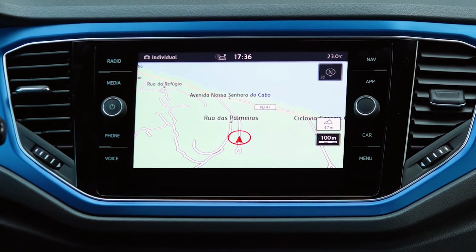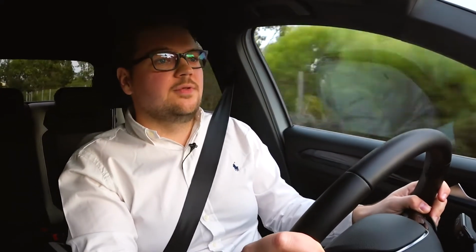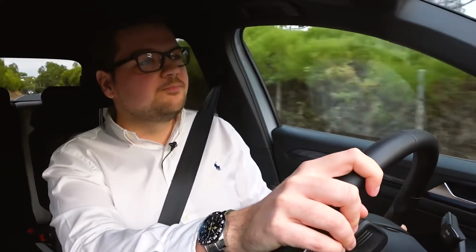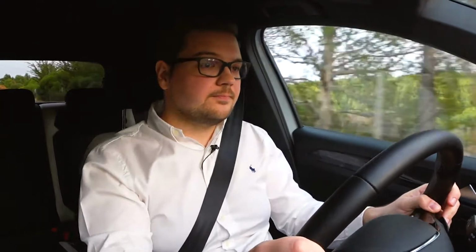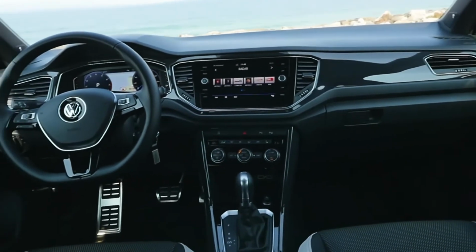And this is not new, this is actually quite old, but if you compare it to the 9.2-inch system, for example, in the Golf, where these turning knobs just disappeared, this is a big advantage, because if you have to concentrate on the street, like here, for example, with motorcyclists driving quite dangerously, you don't have to look there, you just make this turn and use it blindly. And that's very nice. Talking about safety systems in the Volkswagen T-Roc.